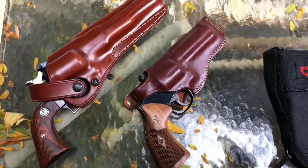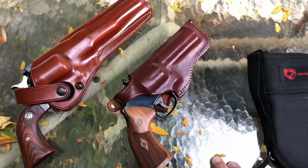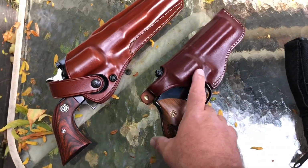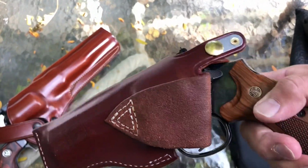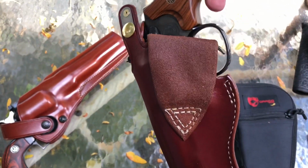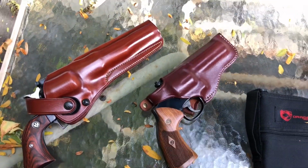I am a fan of the leather holsters. I just got this one last week to go on this Smith & Wesson 586. Like it quite a bit. This is a triple K model. As you can see, you slide this on your belt outside the waistband.